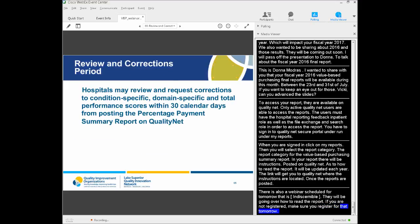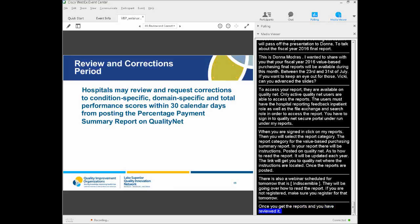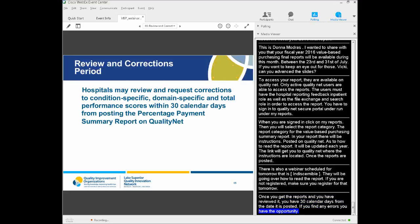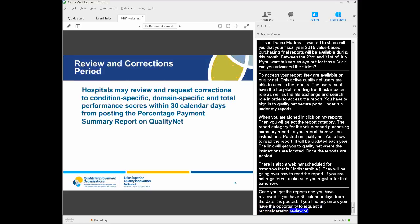Now, once you get your report and you've reviewed it, you have 30 calendar days from the date that it's posted. And if you find any errors in any of the domains of the conditions and your total performance scores, you have the opportunity to request a reconsideration review of those errors. And so there's instructions also on QualityNet on how to do that.